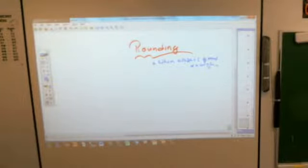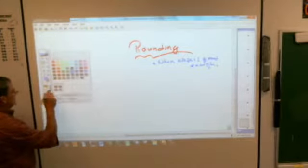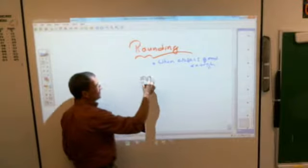How much is your car worth? You don't go, I paid $75,326.22. You just go, I paid about 75 grand, whatever it is. Sometimes rounding is close enough. And I'm not going to spend much time on this part of it because we do this all the time. Let's say you've got the number 5,280.